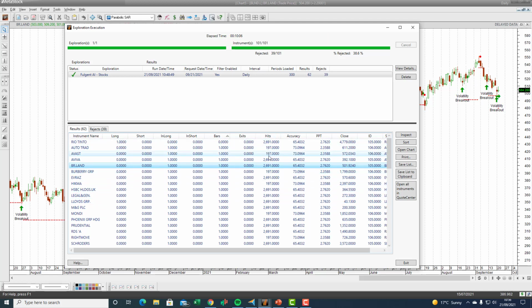Now hits here tells you how many times in the testing period this particular AI engine fired a buy-sell rule. There's 2,691 times and 65% accurate in the testing period, with an average profit per trade of 2.76% over the entire testing period. So the average profit per trade is roughly about 3%, but you can get quite a lot more out of that. But that is the volatility breakout 105 code. 106 is 73% accurate generally. And let's see if there's one of the major market reversal signals here. I can't see one at the moment.